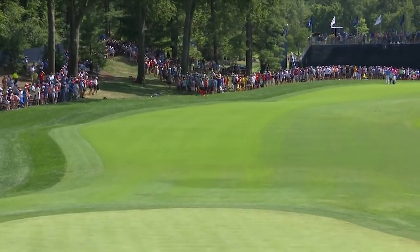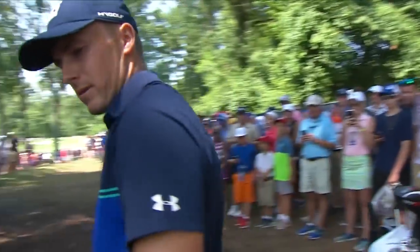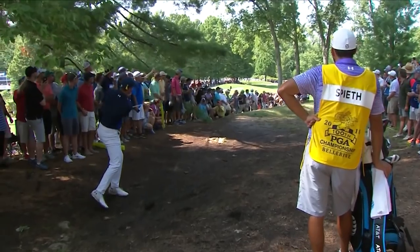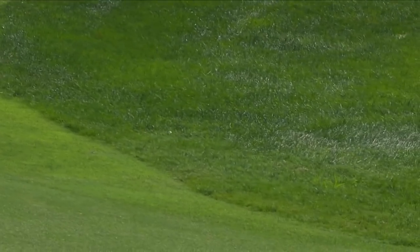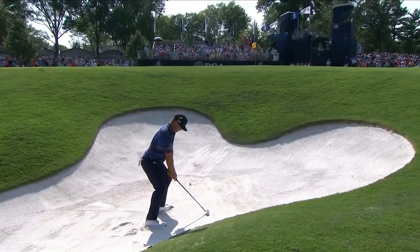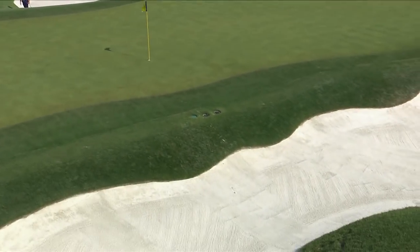Errant tee shot, then his second shot amongst the trees hits a tree, has to play a provisional, and then when the dust would settle as he gets out with the second attempt from that spot, it rolls all the way across the fairway into the rough on the other side, and he would end up with a triple bogey. His first bogey in 28 holes drops him back to 4 under. He is there at 4 under for the championship.